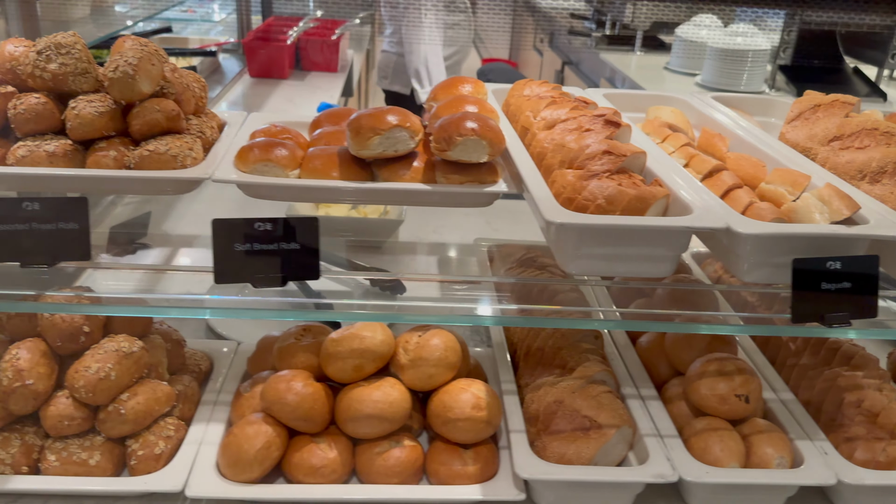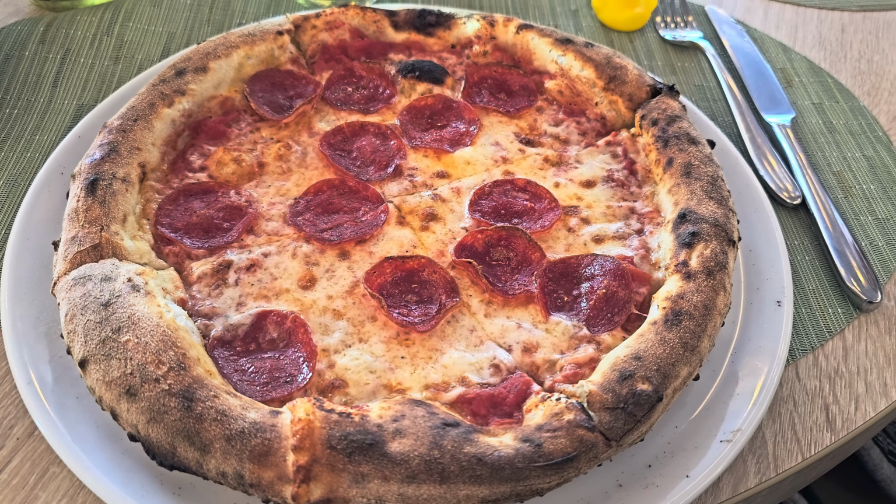They also have healthier options if you're looking for some oatmeal or yogurt, maybe to try and balance out that late night pizza. Just saying it happens, right, Nana?